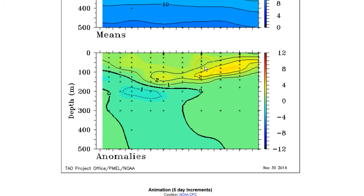And it's not like if this last Kelvin wave erupts in January, boom, all of a sudden the jet stream is going to get shut off. No, we've got plenty of momentum to get us probably through March or April at a minimum. The question is, what's going to happen after that?